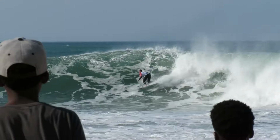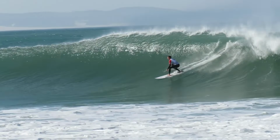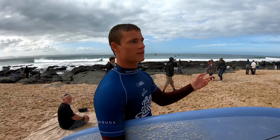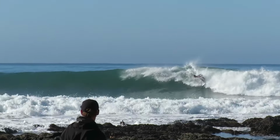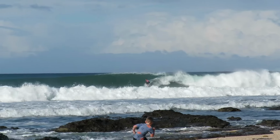Patience, I reckon. Patience when you're on the wave. Everyone tries to race and get to sections, but if you're just surfing slow with good drawn out turns, your pace will suit the wave. So I reckon patience too.